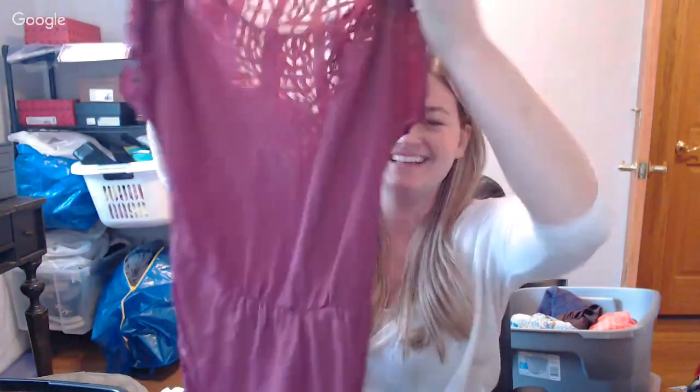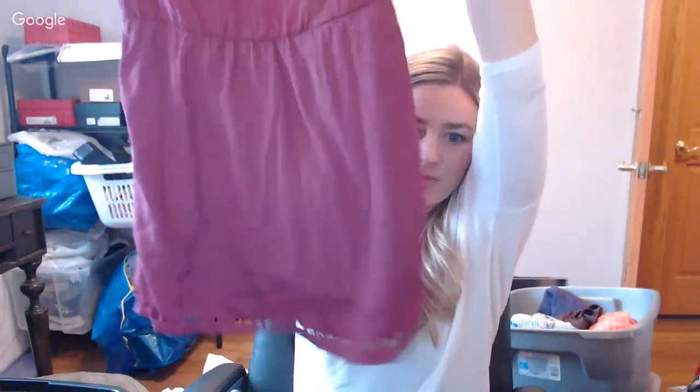And I actually might wear this to a wedding or something before I actually sell it. So it's just a cute, simple purple dress. And I paid $2 for it, but knew it was probably $60 at Nordstrom. And I'll probably try to sell it for $25 or $30.